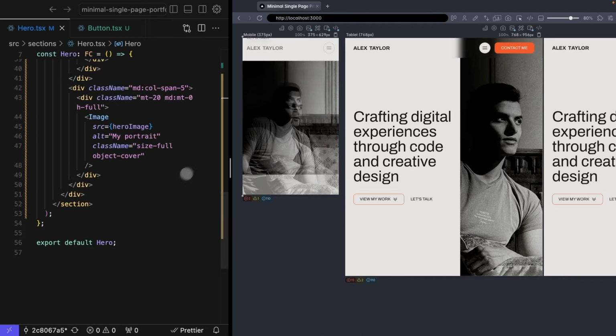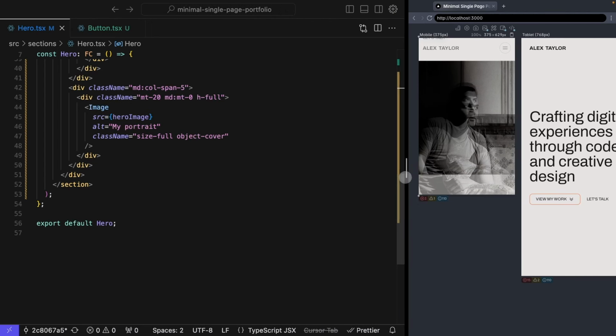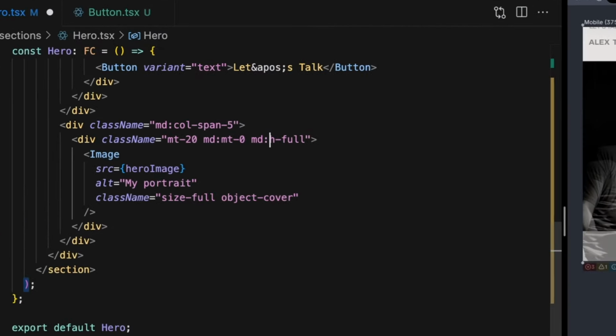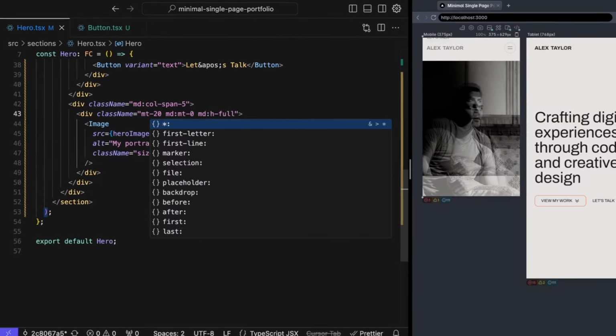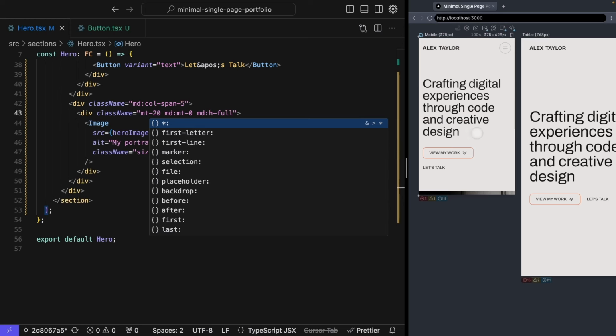So let's go to our hero code and see if we can adjust this to be the right size. And it looks like that's specifically because in this div, we said H full and we didn't put a medium modifier on that. So let me go ahead and put that medium modifier on there and see if that adjusts our image to the place that it's supposed to be. It looks like it does, which makes me believe that we are completely done with our static hero section for this page. It's time for us to move on to the next section.